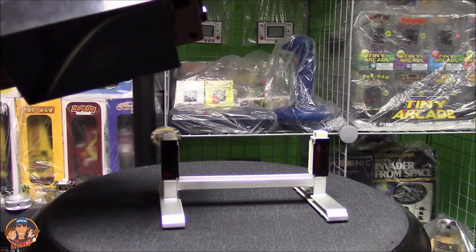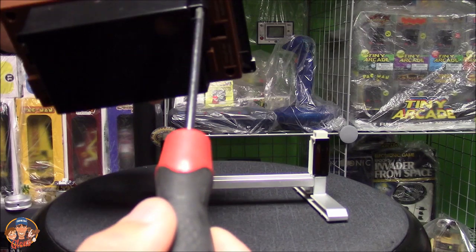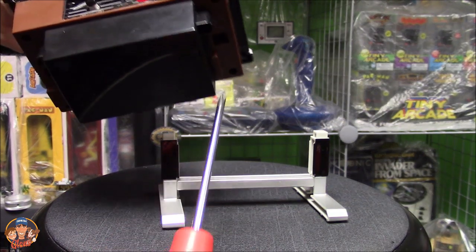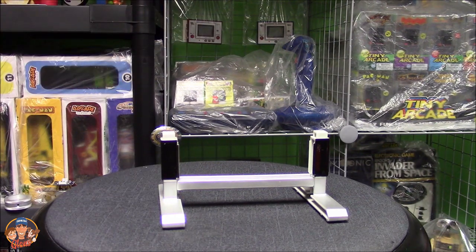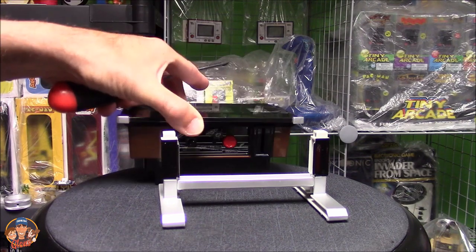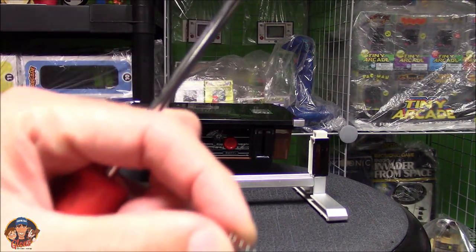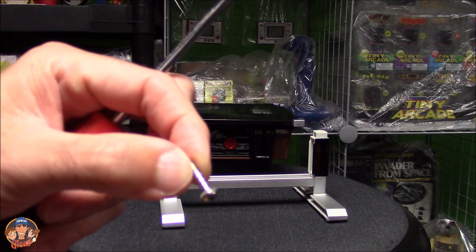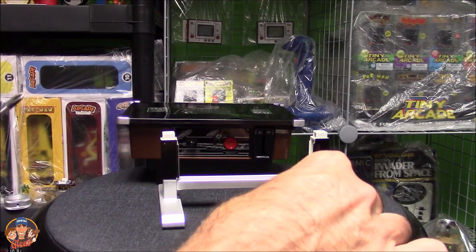Okay, so we got our trusty Phillips head screwdriver here. We're going to put it in here, and I think these are even on springs. I don't think they... Yeah, they are. These are on a spring, and it flew out! Oh my god! Yeah, they put the screw here on a spring, but no lock for it. So it just kind of flies out on you. That's not so good.